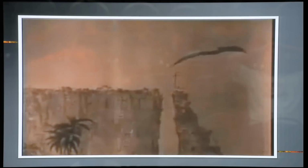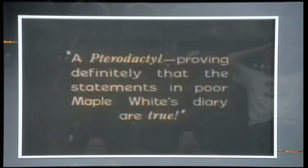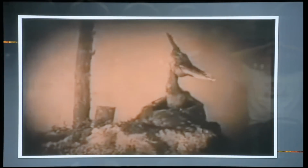Okay. This is an actual photograph, it's a video from the early days of a real pterosaur. Look at that. Maple White was right. There you go. That's a joke.